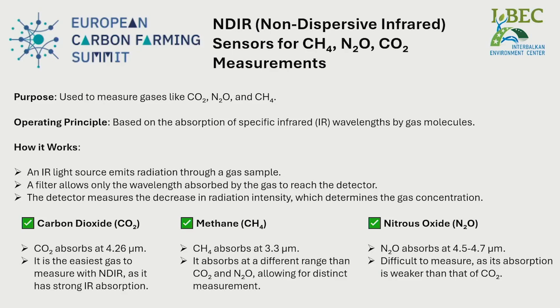The NDIR method, non-dispersive infrared method that I have already mentioned, is used to measure these three main gases. It is based on the absorption of specific infrared wavelengths by gas molecules. An IR light source emits radiation through a gas sample. A filter allows only the wavelength absorbed by the gas to reach the detector, and the detector measures the decrease in radiation intensity, which has to do with the gas concentration. So we measure, with different levels of accuracy, carbon dioxide, methane, and nitrous oxide. Next slide.